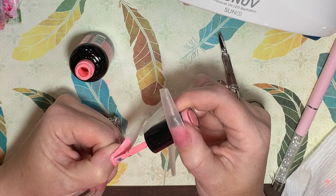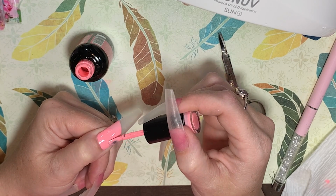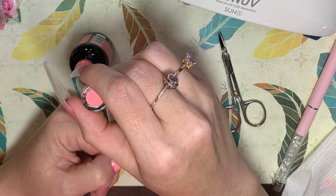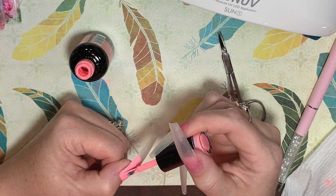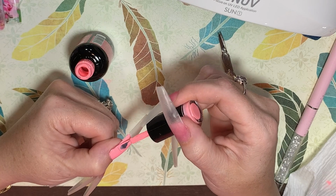It's such a beautiful color. I was just really pleased with it. You can see the Makartt brush, the crystal brush, to the right of my hand. It's that same baby type pink, but this Nail Addict gel polish is like a neon version of that. It's so hard to explain.